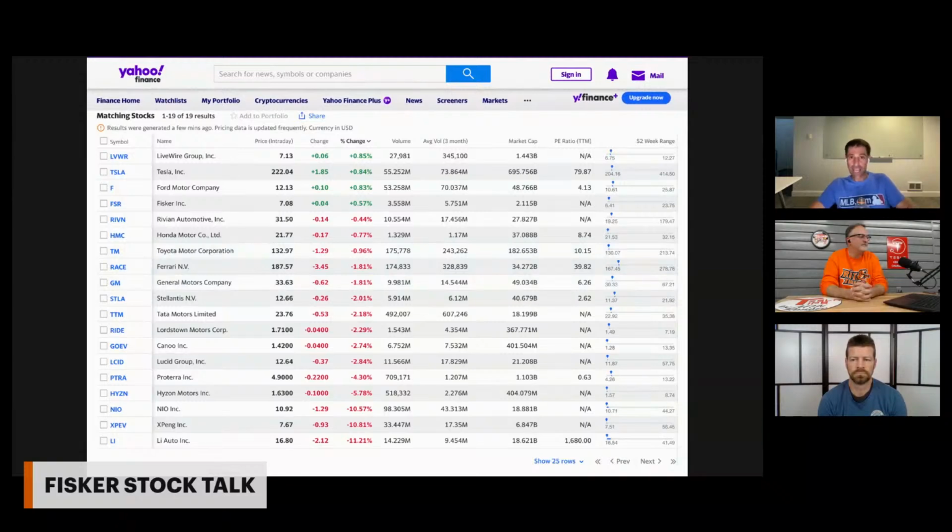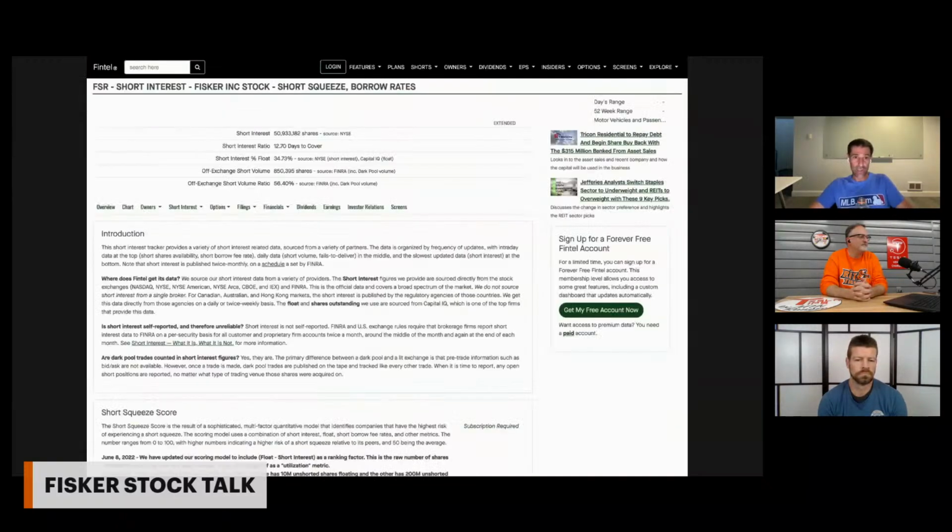Now, something interesting to keep tabs on for people who are following along each week, we're going to keep tracking this as well. This is our short interest on Fisker shares. I pulled up Fintel for those that want to check this out later. You can go to Google, type in Fisker short interest, and they take their data daily, a few times a day actually, from the NYSE and Capital IQ, and share the data. So right now, short interest, there's almost 51 million shares of Fisker short, and Fisker has about 150 million shares outstanding. That would be 34.73%. That's a lot of shares that are short.